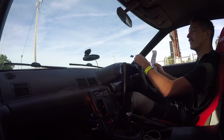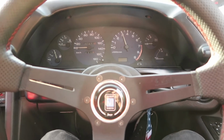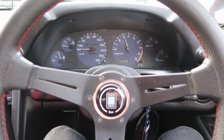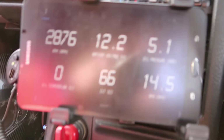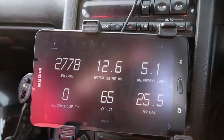11.9. Not bad. My car's breaking up a bit. I don't know if you guys can hear it or not. After that last pass, I think because it was the first time I've ever been at that high of RPM for that long, look at my battery voltage. It's all over the place. So I think I fried my alternator.